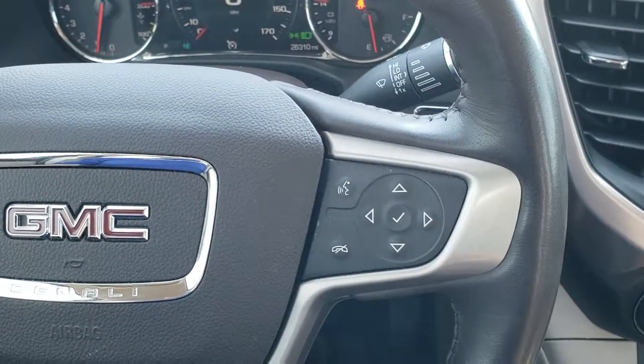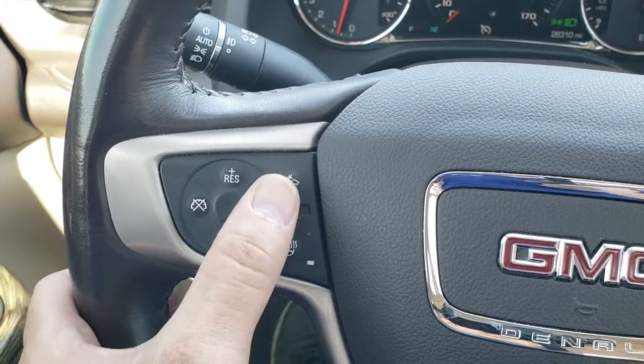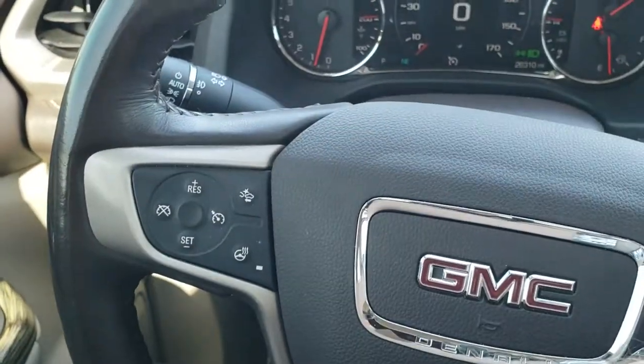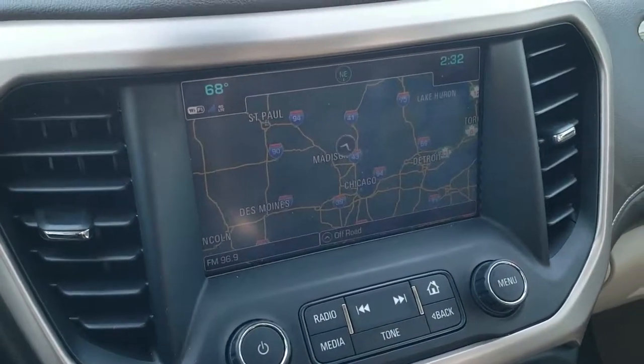Bluetooth audio and information center controls on the right. Cruise controls, forward collision warning controls, and your heated steering wheel button are on the left hand side. So this is a heated steering wheel. If you've never had a heated steering wheel, I recommend you get one because they're awesome.